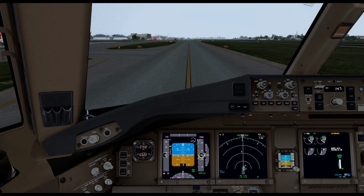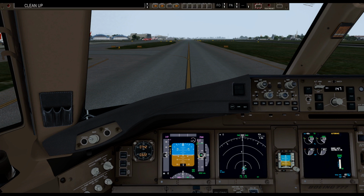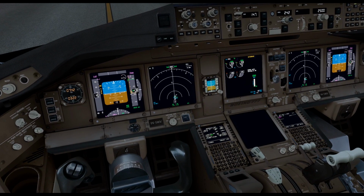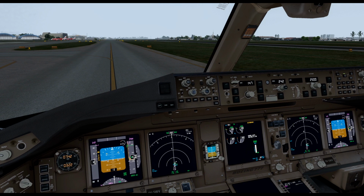Okay, we're back. Let's go ahead and turn off the weather radar and call for the after landing checklist. After landing checklist. Okay, clean up, check. And we'll go ahead and taxi into Terminal 3 here.